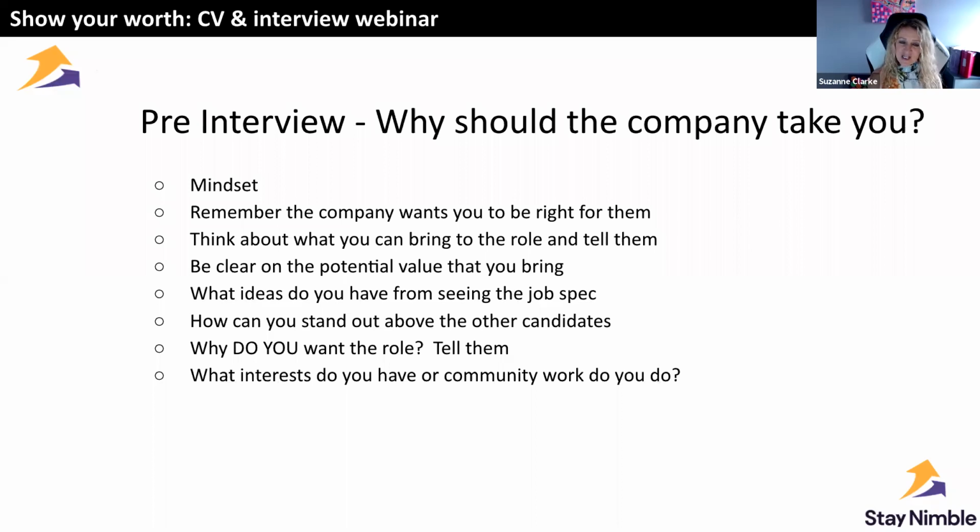And what ideas do you have from seeing the job spec? You might have thought, oh, if I had that role, I could do this, I could do that. There's some experience or skills or interests you've got that you can bring to the job spec. So have a think about that. Just think about how you can stand out above the other candidates. Everybody wants the role, but what's different about you? How can you stand out? What can you tell them?